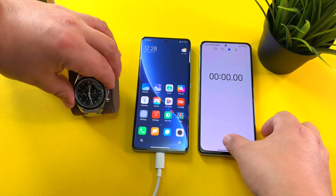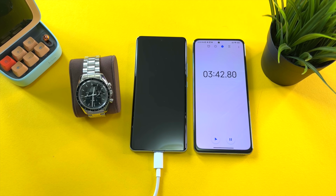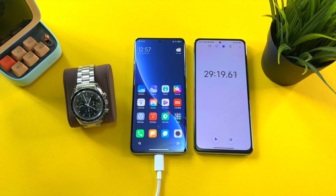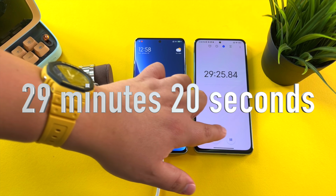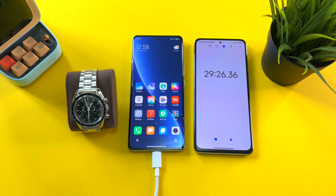Got my Omega Speedmaster and Poco F3 to time this, and let's see how we do here. And what a cool shot, man. Watch that Omega Speedmaster go. And I did expect this to get closer to the 20-minute mark, which is why I was surprised when we ended up this test at, that's right, 29 minutes and 20 plus seconds. Don't get me wrong, it's still a fantastic result, but I did expect a little bit more with 120 watts.